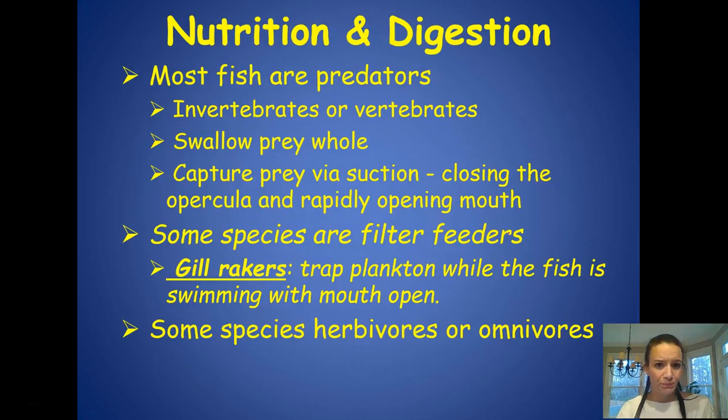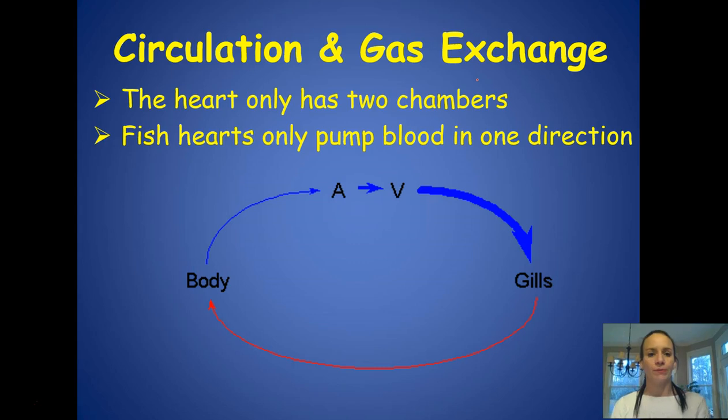When we talk about the nutrition and the digestion of fish, most fish are predators. They're going to eat invertebrates or vertebrates, and they swallow their prey whole. They don't chew it. A lot of them capture their prey via suction as well, so they close their opercula and then rapidly open their mouth. Some species, as you know, are filter feeders. They use things called gill rakers, which trap the plankton while the fish is swimming. They just swim with their mouth open, and the rakers trap the plankton in their mouths. Some species are herbivores or omnivores, but like we said, most species of fish are predators.